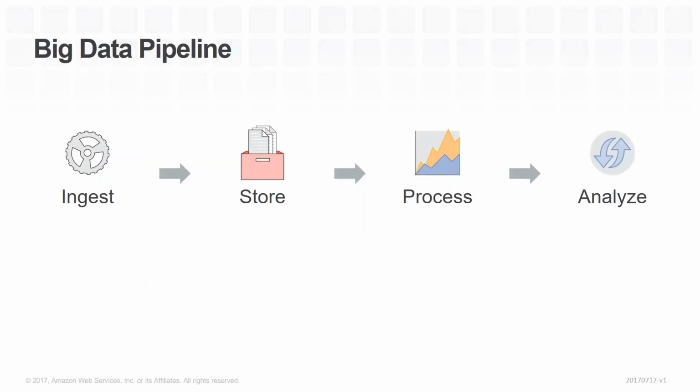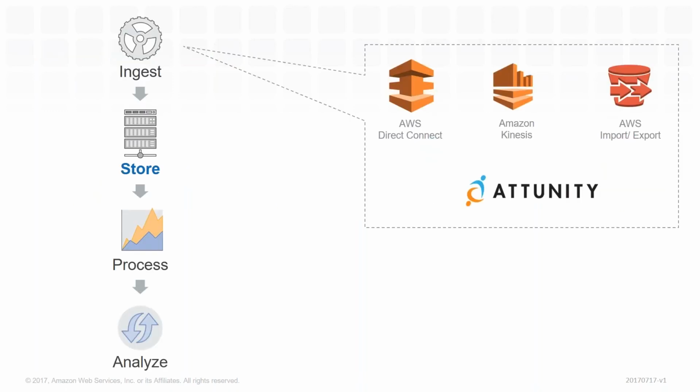So, big data on AWS. The big data pipeline can be described in 4 steps or stages. The first stage is ingest, where the data is being consumed or taken in, and immediately afterwards it's stored somewhere, otherwise you're going to lose the data. Then the stored data needs to be processed, and this processed data could be used for analysis or for building predictive models. AWS has services that fit the requirements in each of these buckets or stages.